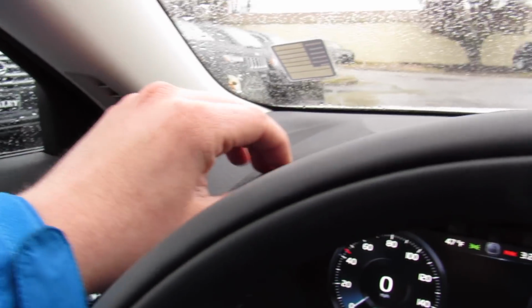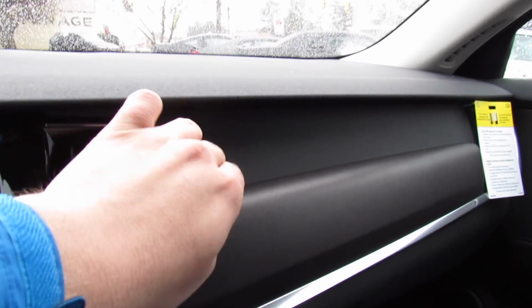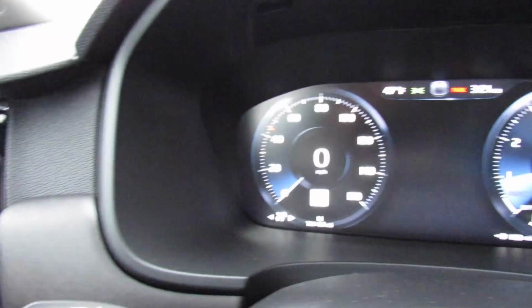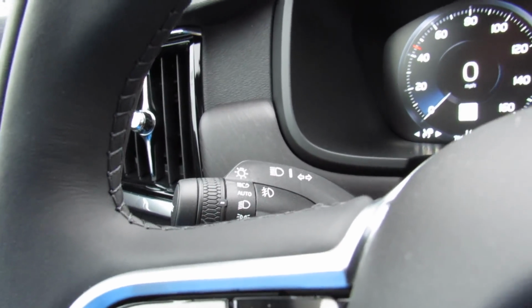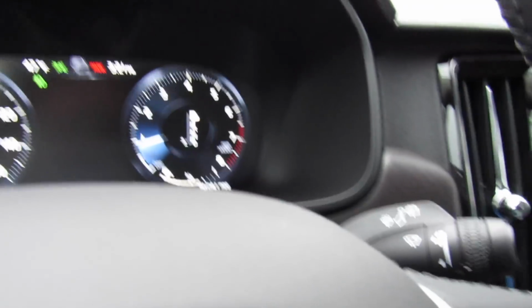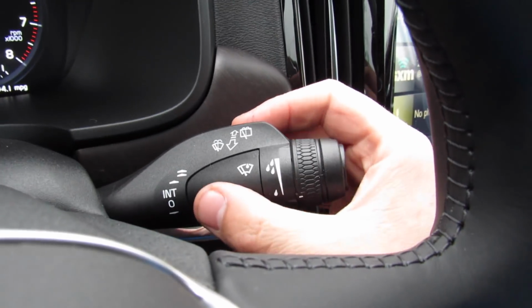Dashboard materials are all soft touch, high quality. They fit together and look great. You have more of the wood grain right there. Like I said, your beautiful digital gauges. Headlights are automatic. You have your front and rear fog lights as well. On this side are your windshield wiper controls. This one does have rain sensing wipers. Just press right there.